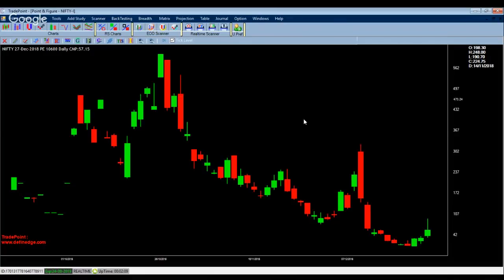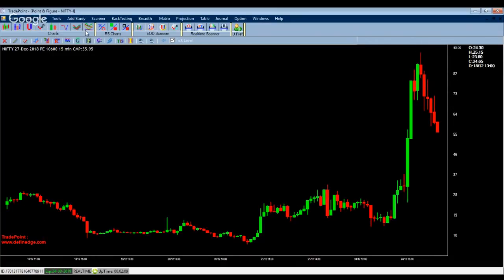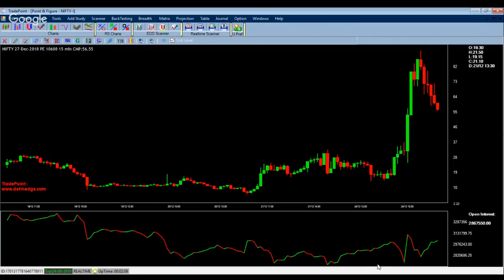OI can be seen only on a candlestick chart. In fact, the put has started coming down very fast. You can see it on the candlestick chart. Now I'll plot the OI. There is not much to be seen on the OI, but this needs to keep going up. You can see the moment the put made a high over here, the OI started going up. Now, if this OI crosses this peak, which was around 32 lakhs, right now it is 30.3 lakhs, then the put call ratio at 10,600 will change.